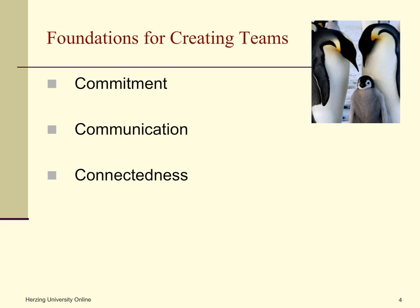Commitment is a passion for the project or mission of the team that allows team members to do whatever it takes to reach the objective. This can be seen in what is required to successfully achieve Joint Commission accreditation or magnet designation.